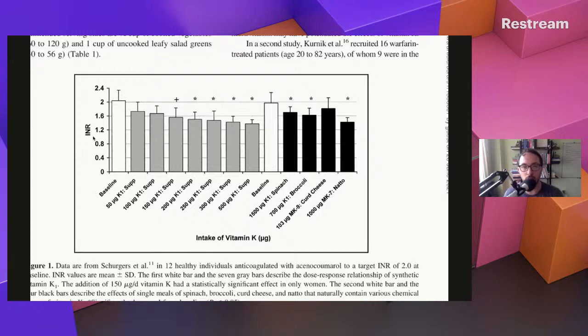And so if you're on an oral vitamin K antagonist anticoagulant, you generally want the INR to be somewhere between 2 and 3. That's the therapeutic window. If you get up to 4 or 5, you're going to have a significant risk of a bleeding disorder. And if you're below 2, you're below the therapeutic window, meaning the blood has a greater propensity to clot than what you're trying to achieve in that patient.